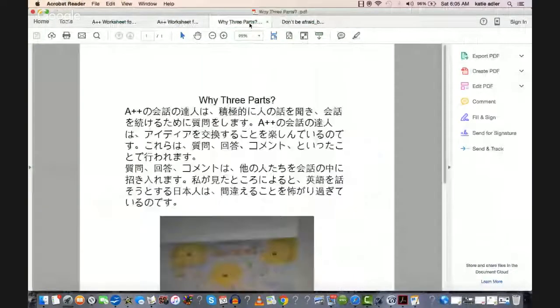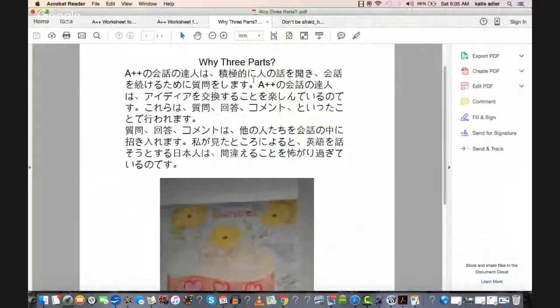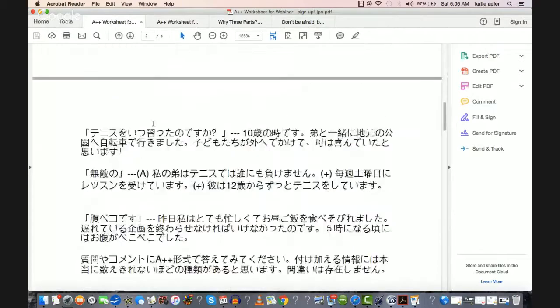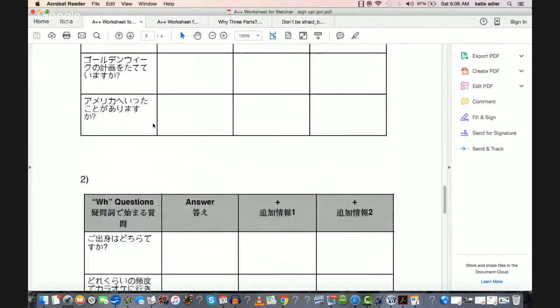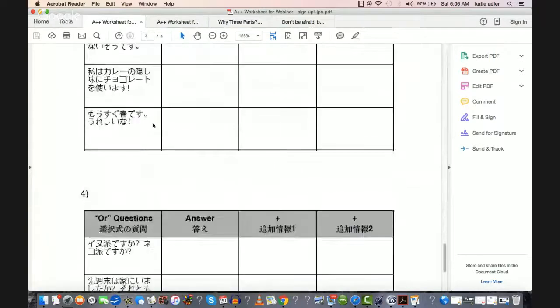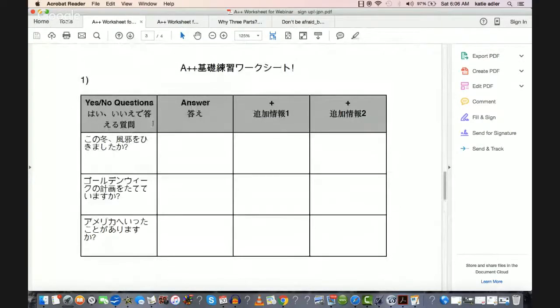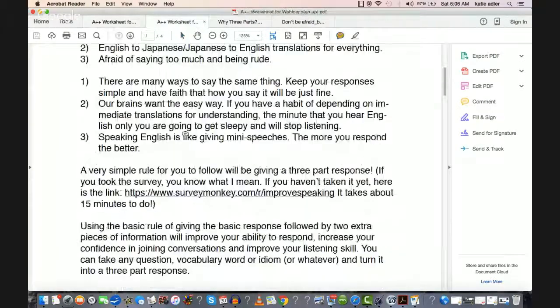So why 3 parts? You know, the 3 parts are pretty basic. It's, as I explained before, it's just to get you into the practice and the habit of doing Answer++. It's just like a habit. Answer++, Answer++, Answer++. And we are working with our Answer++ worksheet. And this was given last week, and you should have received a copy of it for this week too, in case you didn't have it. And we're going to work with the basic responses for Answer++.